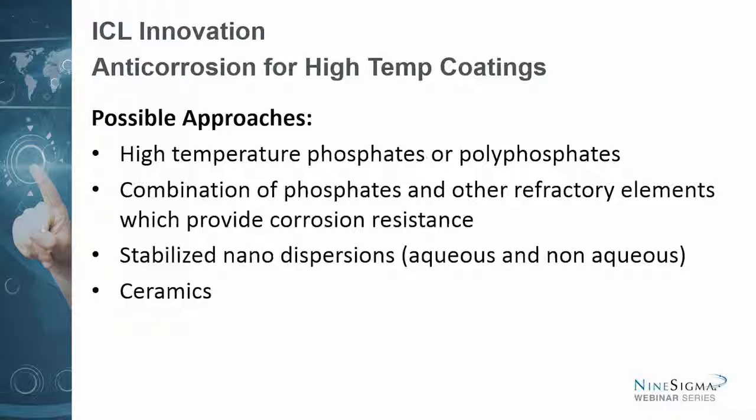These are some possible approaches that we felt may be of interest to some of those who would like to submit their ideas. We're obviously not limiting ourselves to phosphates or polyphosphates, but that being core to ICL's business, phosphates and polyphosphates would obviously get much higher receptivity than would, say, other types of chemistries that one may be envisioning. Combinations of different products may be one approach to achieve this, and we obviously are not limiting ourselves also to technologies, in case somebody's thinking nanotechnology or some type of ceramic type additives, that will all be entertained.